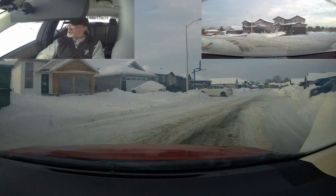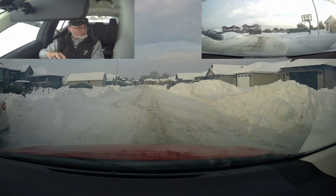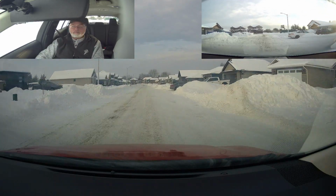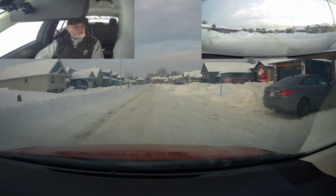A lot more new houses in Garson now. All of these ones. This part of the road used to never be here. It was just a cul-de-sac. More and more people moving into Garson.